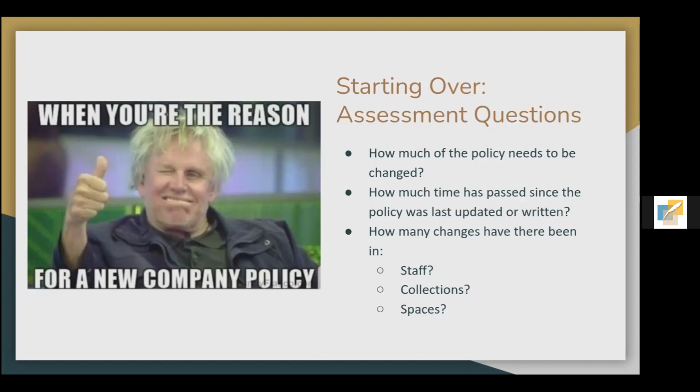Also, how much time has passed since this policy was last written or created? If it's been more than 10 years, it's probably time to start over. A lot happens in a decade. Think about the changes in technology that take place over a decade. We're prioritizing a lot of different elements of technology than we were before. We're not saving the floppy disks anymore. We're probably not even saving the computers anymore because it's backed up to the cloud. So, differences. And if you're looking at these things and you have enough significant changes to your collections or your staff or your spaces, it's probably time to start over.